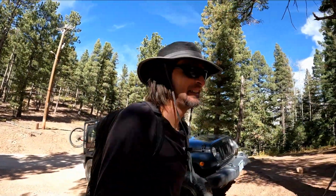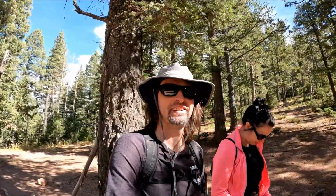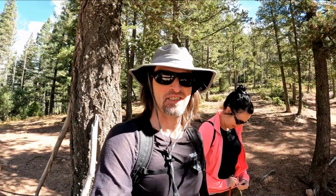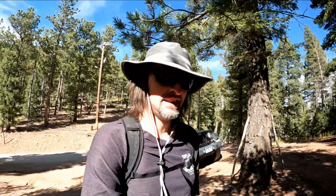Today we're out in the middle of nowhere. We took Old Stage Road to Grayback Peak Trailhead. Definitely the middle of nowhere. Nice washboardy dirt road all the way to the trailhead, so that kind of sucked for the shocks and suspension, but here we go. Grayback Peak Trail.